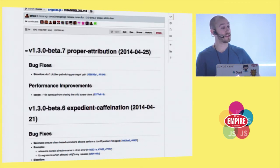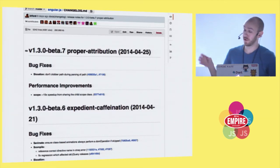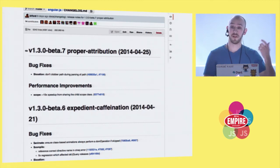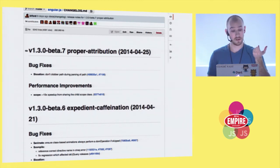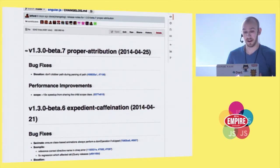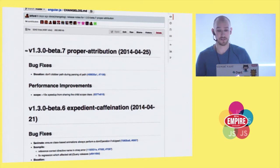Further, you should provide a change log. And this is usually in the root of your project. Here is Angular's change log, and they provide the semantic version of the most recent changes, and the bug fixes, performance improvements, and it's nice to get those details about what has actually changed.